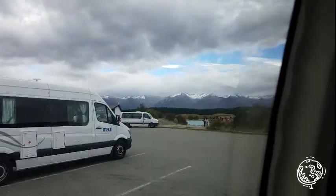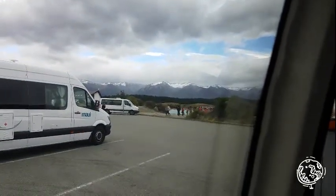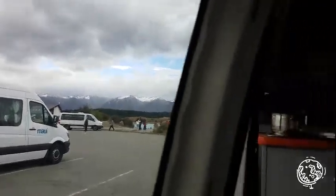I don't know if you can see the view. You see that? Beautiful. And a whole busload of tourists. Plus we casually make our breakfast in the car park.